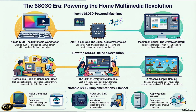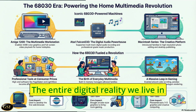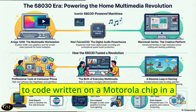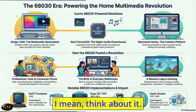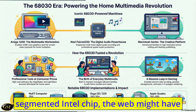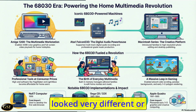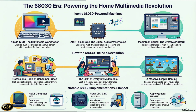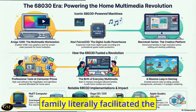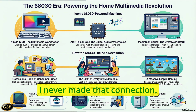That is wild. The entire digital reality we live in today, the fact that you are streaming this right now, traces its lineage back to code written on a Motorola chip in a black cube in Switzerland. I mean, think about it. If he'd been given a standard PC with a segmented Intel chip, the web might have looked very different or could have been delayed by years. The ease of programming on the 68000 family literally facilitated the invention of the modern internet. I never made that connection.